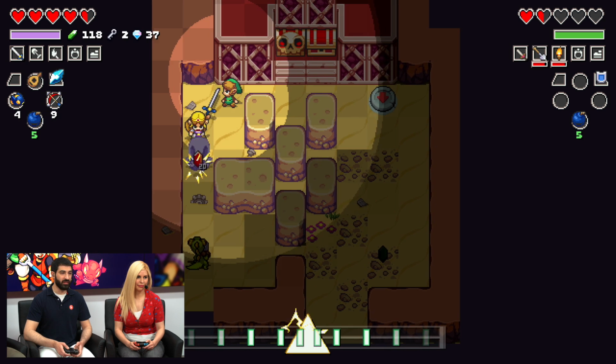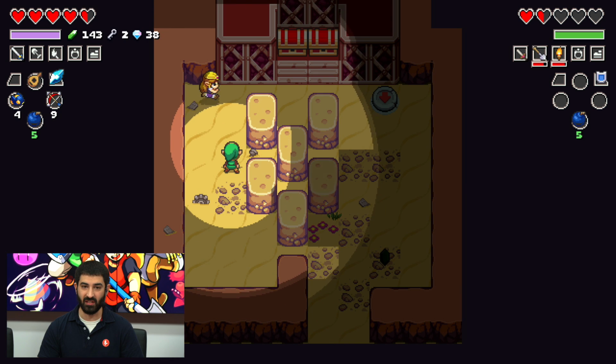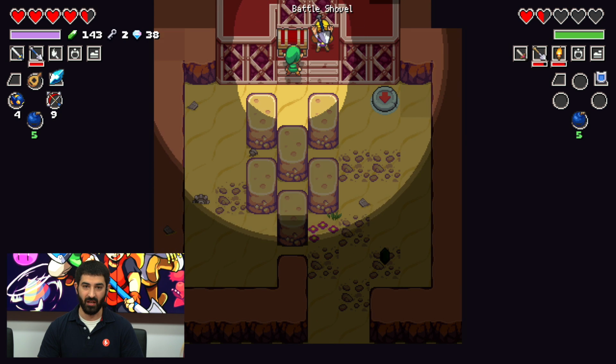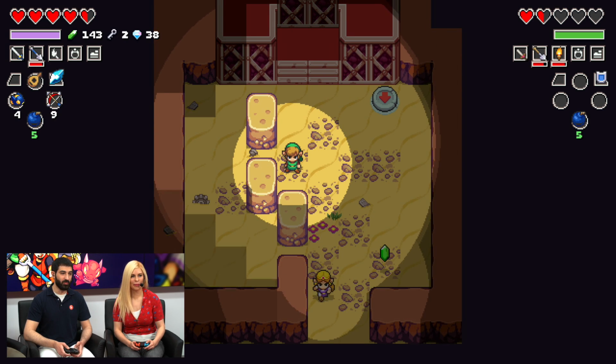So you see the mark on that treasure chest there. That means that we're going to need to defeat all of the enemies in this area before we're going to be able to access it. Oh, nice. Thank goodness. Just in time. Oh, and we got the other gear. Okay, cool. One to go. Just one more.